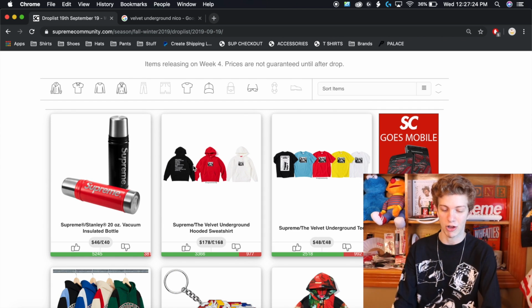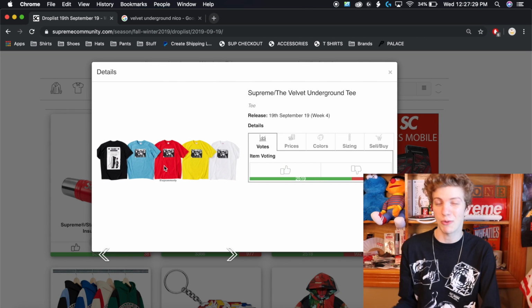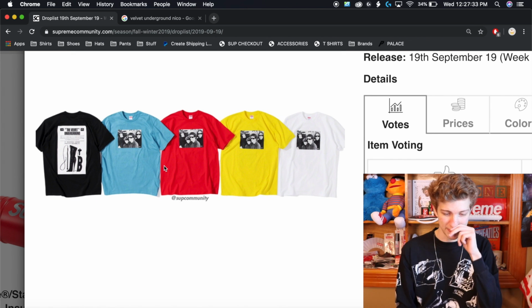This is not gonna be it though. I don't think this sweatshirt's that dope. It's just, I don't know, it's whatever in my opinion. I wouldn't go for it for resale either. Next up, I haven't even really looked at these designs very much, to be honest.